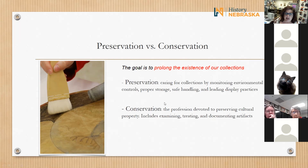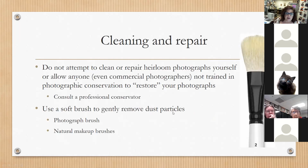And if you do want to contact a conservator, never attempt to clean or repair your heirloom photographs yourself, or allow anyone, even commercial photographers, not trained in photographic conservation, to restore your photographs. Always consult a professional conservator. And by restore your photographs, I don't mean digitally, I mean physically. Digitally is a whole different thing. They're not touching or harming the original photograph, which is what we're talking about today.